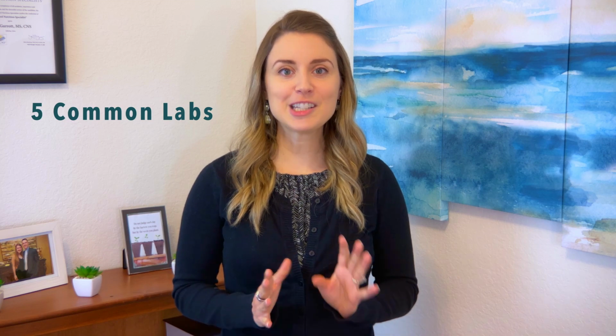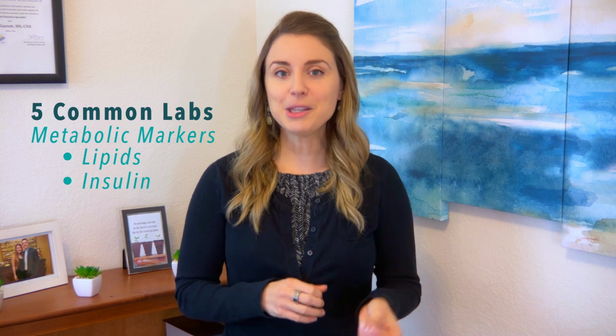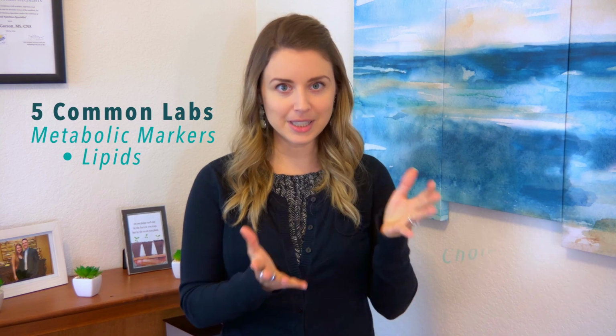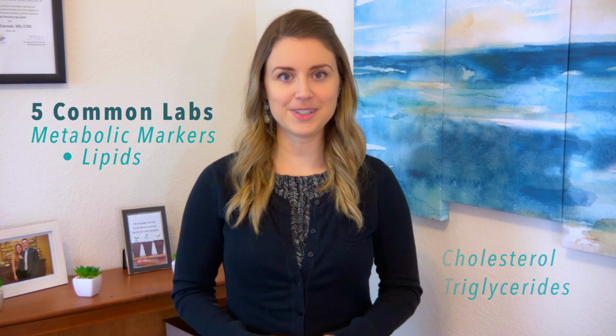So let's start with the 5 most common ones that you've probably already had drawn before. This is going to be broken into metabolic markers and nutrient markers. The metabolic markers are lipids and insulin. From the lipid panel, we have your cholesterol and then your triglycerides. I'm going to talk about cholesterol first.